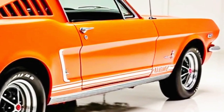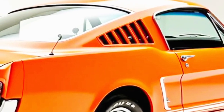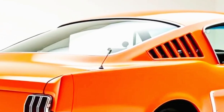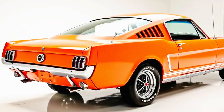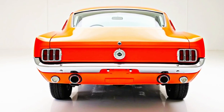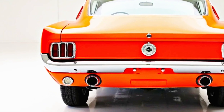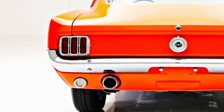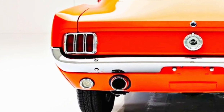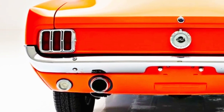Want to know how serious Ford was about the Fastback? They partnered with racing legends. Shelby took the 65 Fastback and turned it into the GT350. Stripped out, tuned up, and track-ready, the Shelby GT350 was a Mustang bred to win. And when it did, dominating SCCA racing and cementing the Fastback's performance credentials. You see, the Fastback wasn't just a car people bought, it was a car they raced, a car they customized, a car they dreamed about.